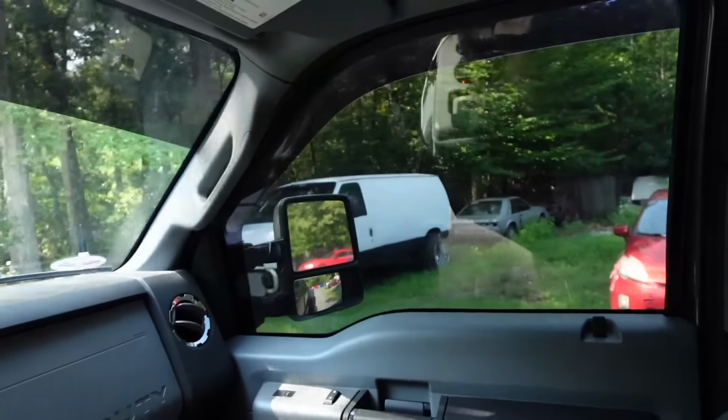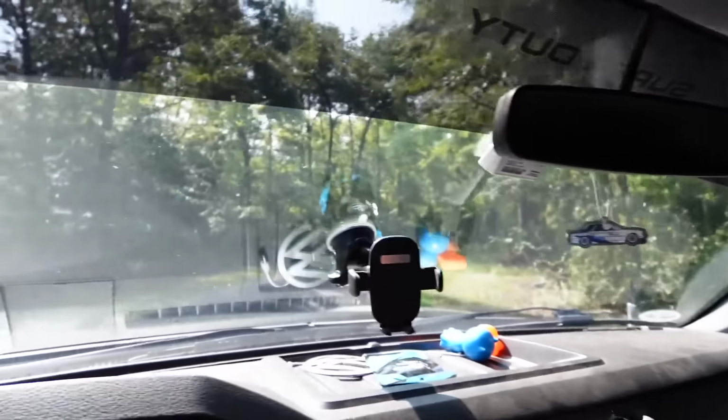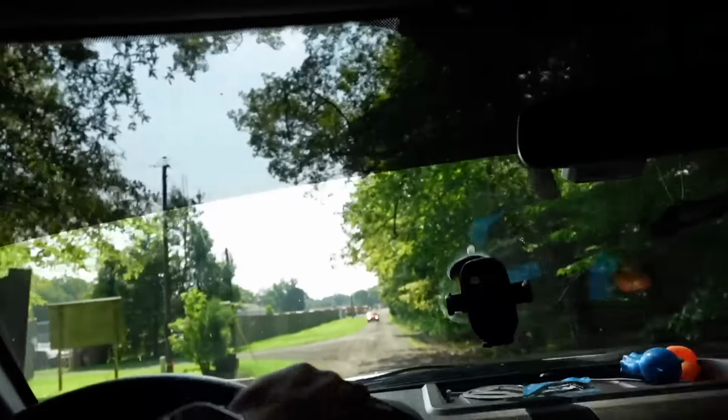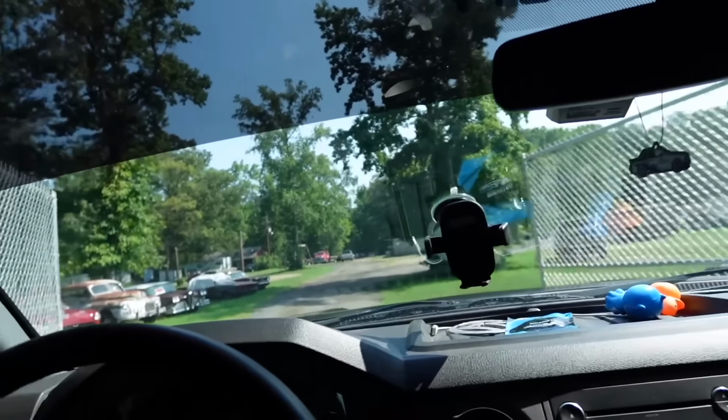What do you know? I'm daily in it. Look at that thing, dude. Looks like a unit. My commute to work isn't very far. This is the only road that I have to drive down. Take a left at the intersection here. Put a blinker on. And then we have arrived at work.